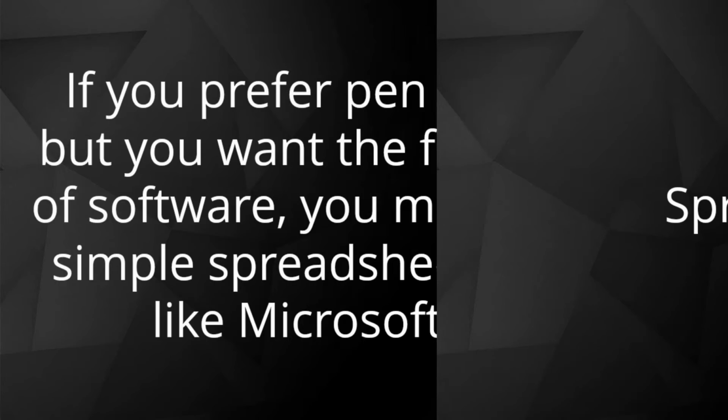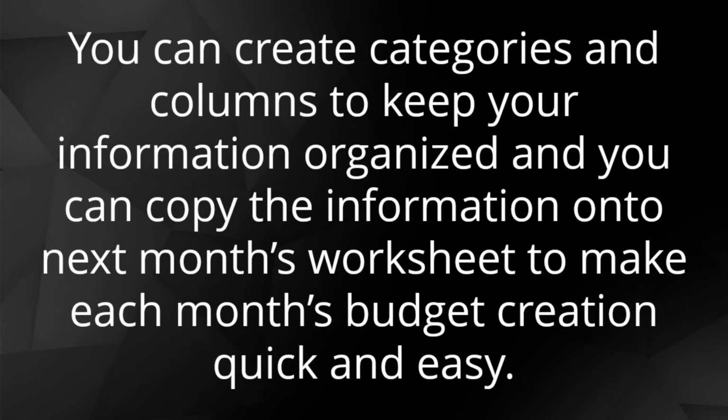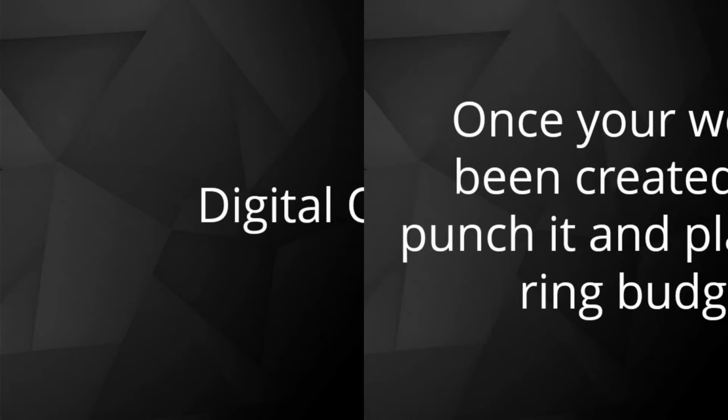Spreadsheet. If you prefer pen and paper, but you want the functionality of software, you might utilize a simple spreadsheet program like Microsoft Excel. You can create categories and columns to keep your information organized, and you can copy the information onto next month's worksheet to make each month's budget creation quick and easy. Once your worksheet has been created, print it out, punch it and place it in a 3-ring budget binder.